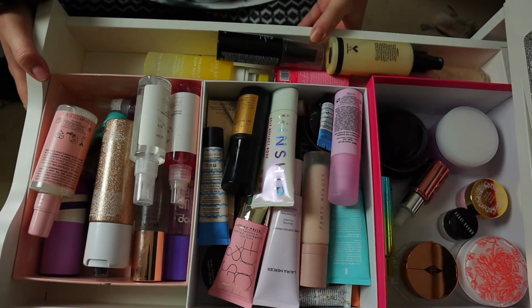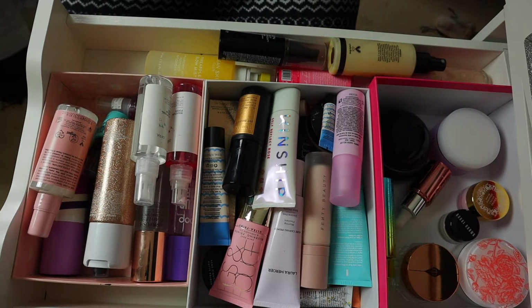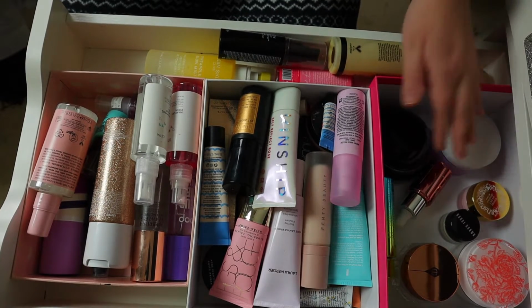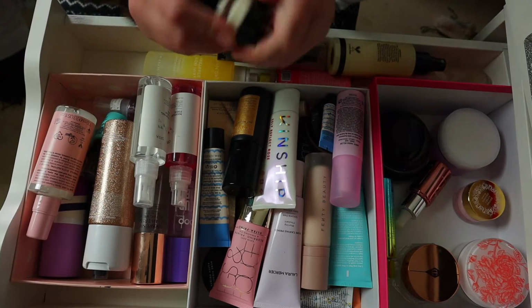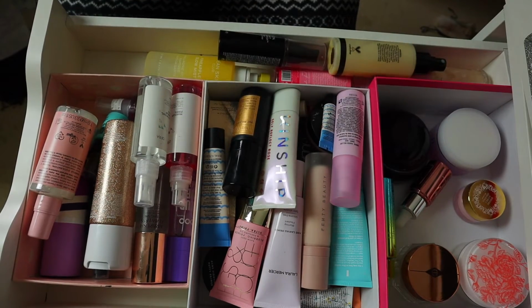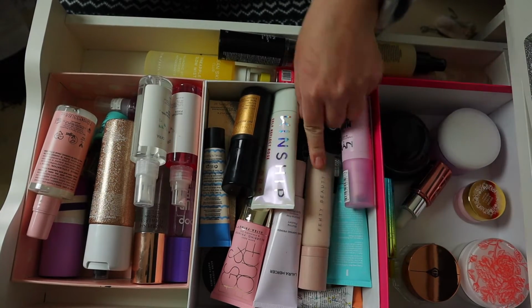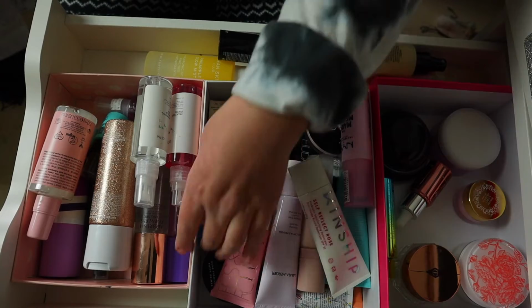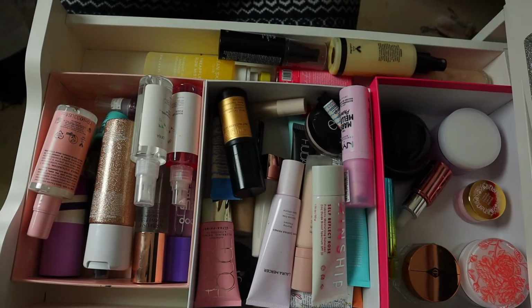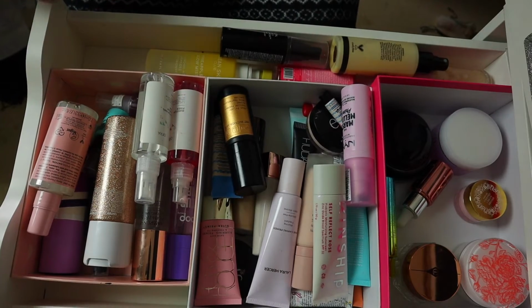Okay, this drawer here, which is gonna be fun. Do I even wanna get rid of anything from this drawer? I'll get rid of this Bobbi Brown primer. I tried it once and I was just like, not a fan, don't care for it. So I'll get rid of that. I have a full size of this Fenty that I haven't used yet, so I'll get rid of it. I tried this Rare Beauty primer once and I didn't care for it.